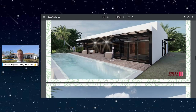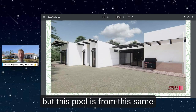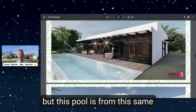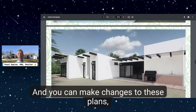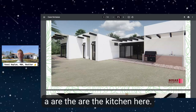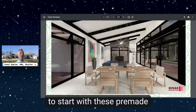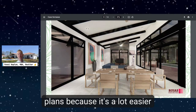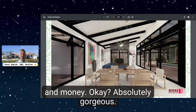And we'll go over the pool catalog at the end. There are some pool catalogs, but this pool is from this same building. Okay? And you can make changes to these plans, but this is a really good one. There's an outdoor barbecue kitchen here. But it's a really good idea to start with these pre-made plans because it's a lot easier than starting to design from scratch. It also saves you a lot of time and money.